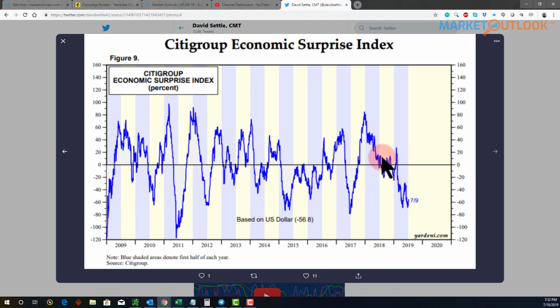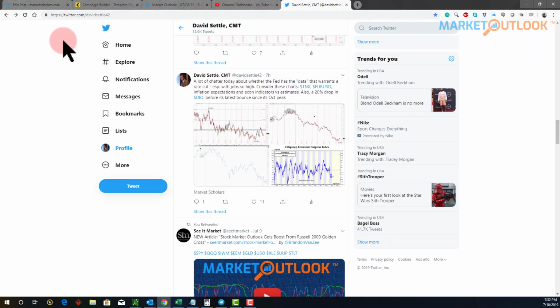All the rest of the economic indicators have been falling compared to their estimates for pretty much since last summer, since about August. Brief moves to the upside, but for the most part, it has not been a good economic environment for the U.S. pretty much since last August, September. Not that we are in recession, but the indicators have been coming in below estimates. Especially the year-over-year growth rates have been falling.